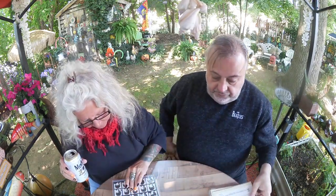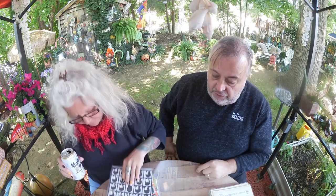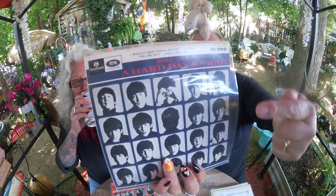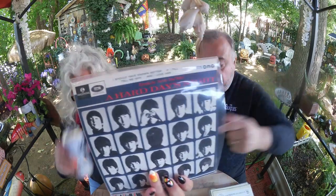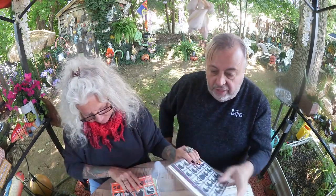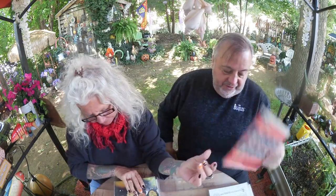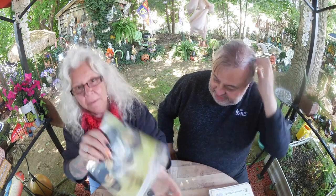This one is Long Tall Sally. These are beautiful. I love these. Hard Day's Night, look at that. This is from the film, the four songs from the film. It says extracts from the film. Right, and then you got Hard Day's Night, extracts from the album. Very cool, very fun. Beatles for Sale, this is beautiful too.